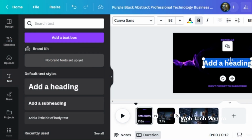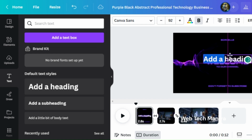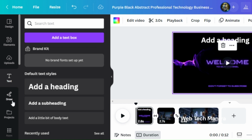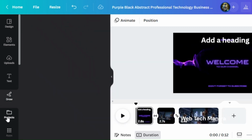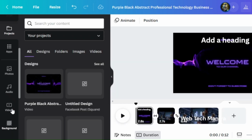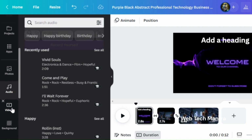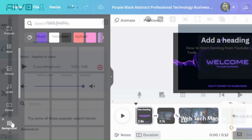Canva is a great choice for users who want to create visually appealing videos without having to learn how to use complex video editing software. It offers a wide range of templates and design tools, so you can easily create videos that look like they were made by a professional. Canva also has a built-in video sharing feature, so you can easily share your videos with friends and family.